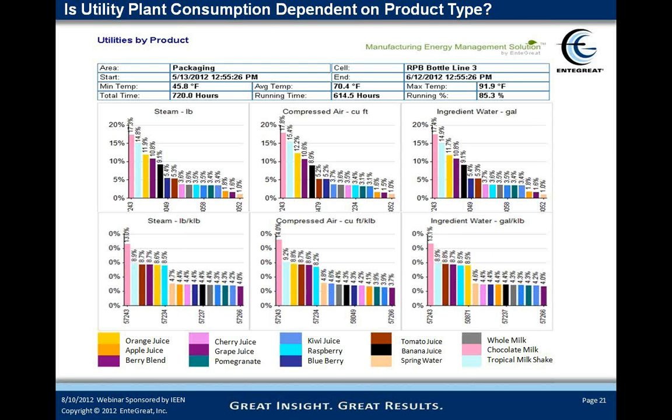Does my consumption depend on the product type that I'm making? This is applicable to some industries, not applicable for others. This particular example we're looking at here, it certainly is. We're looking at 3 different types of utilities on the same chart. We have a Pareto chart showing the color coding here is for the different products. You can see that the consumption is dependent on which product I'm running.